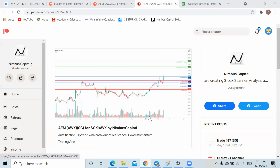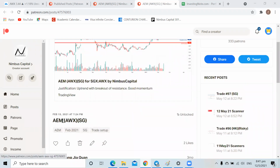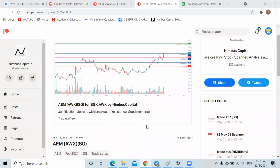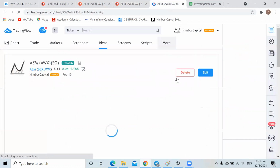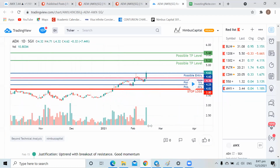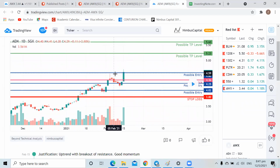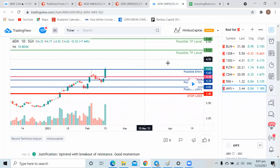So now let's look specifically at AEM. The very first trade for AEM came out earlier, on February 15, which was quite early in this year. But before we go to that, let's look at the trade itself. This one was, I would say, a clear-cut entry. It was a breakout above the resistance, and the stop loss was at 3.8.